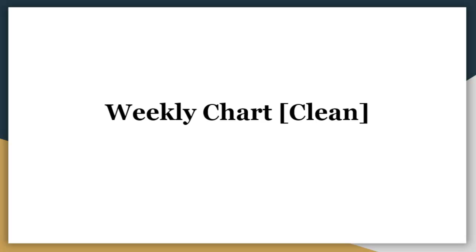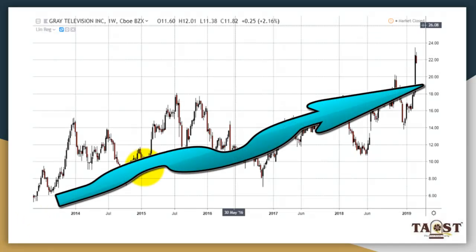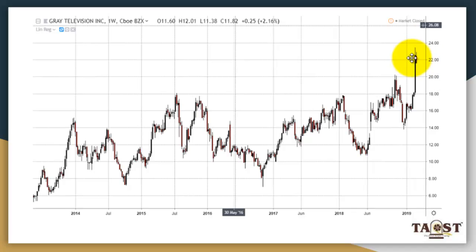Here is the clean weekly chart, right? You can see it's in an overall uptrend with pullbacks. Right, it just broke out strongly to the upside very recently, I think week before last.